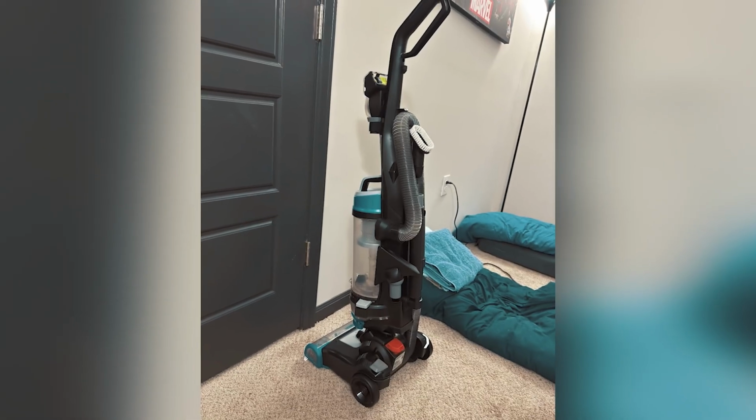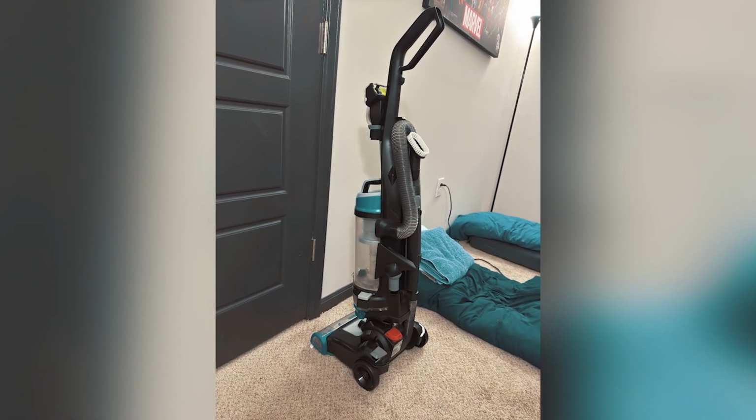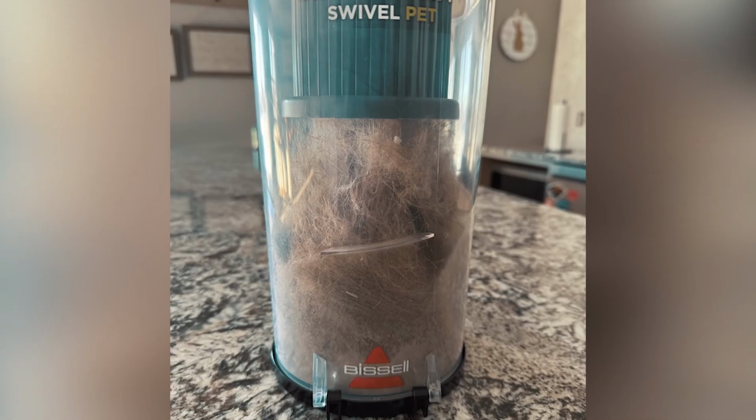Still searching for the perfect vacuum cleaner? Well, don't throw in the towel just yet. We've got more coming your way.